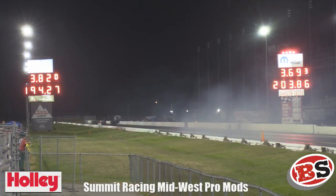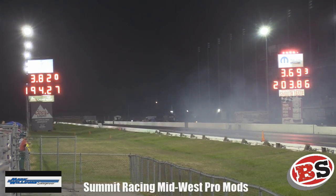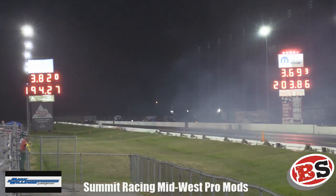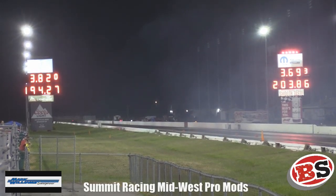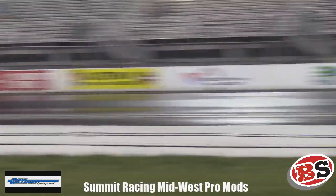3.69 seconds. Fastest run of the weekend so far in the Midwest Pro Mods. That is low for the weekend. Great job on track. Great job track crew getting that thing turned around and ready for Midwest Pro Mods. The track prep's on point. Mother Nature's being nice to us this evening, and the Wells family putting it down right there, ready to come back for the final. You better get it tuned up. 369.203. One of our best runs of the whole weekend.